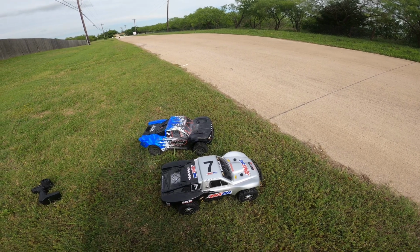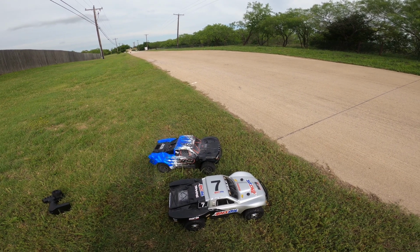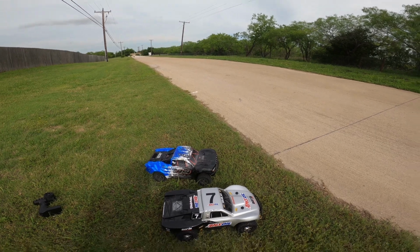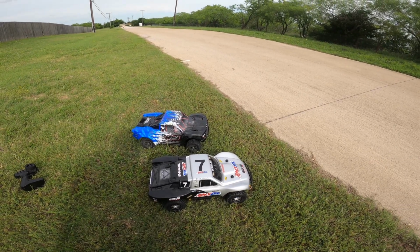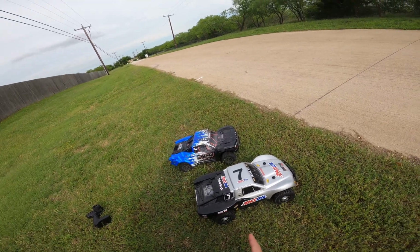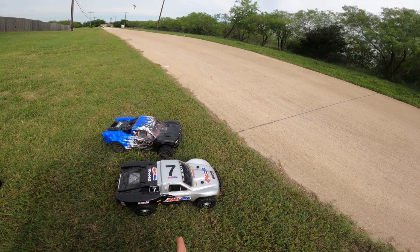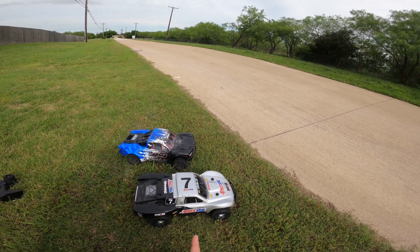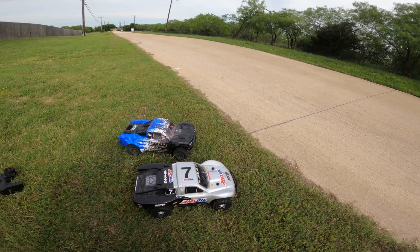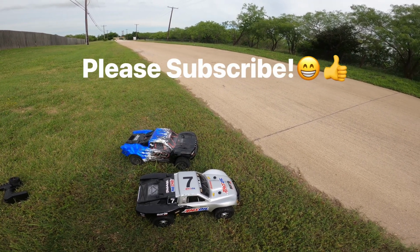It is the Slash 4x4 Ultimate versus the Senton 4x4 3S BLX. We won't be doing any ramp jumps or off-road. My main goal in this video today is to see which one is a faster vehicle out of the two stock. Now, I know what you guys are thinking. The Traxxas Slash Ultimate has some hop-ups and upgrades out of the box. This is true. So I'm guessing out of these two vehicles, the Slash Ultimate is going to handle a whole lot better on the street. But is it faster than the Senton stock out of the box?